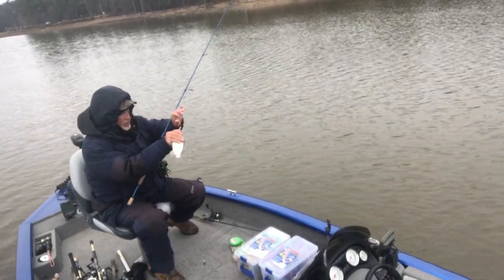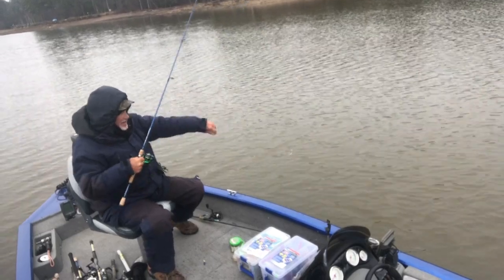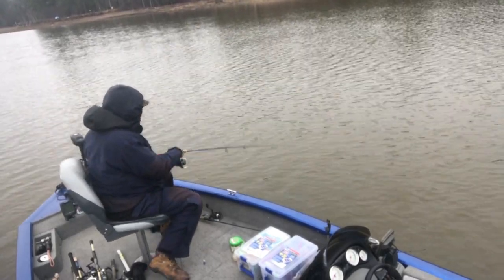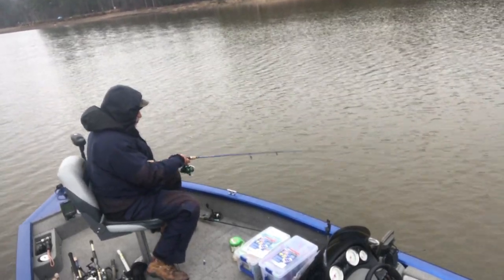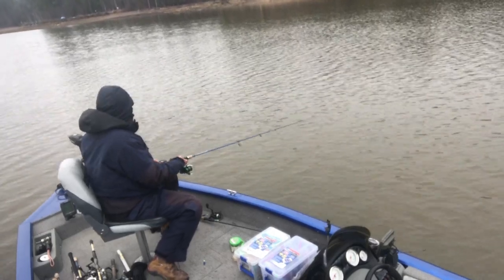That doggone orange gup shrimp's what they want now. New penny, color of the water, they've gone to orange. They ain't hitting that natural color. I tried to get me some doggone gup money with that chartreuse in it, but they were sold out. They'd probably hit that one.